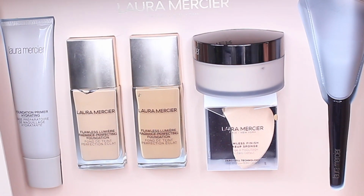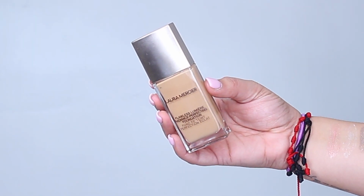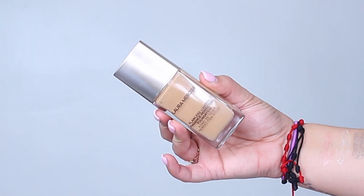I got this huge package the other day from Laura Mercier, and it was our new foundation. The Laura Mercier Flawless LUMIER foundation is this one right over here. I have the shade Cashew and Buff, but I am tanned right now, so I'm going to use Buff. I'm also going to mix it in with the Flawless Fusion Ultra Wear foundation by Laura Mercier as well. This one is in the shade Suntan. Add it to my skin.